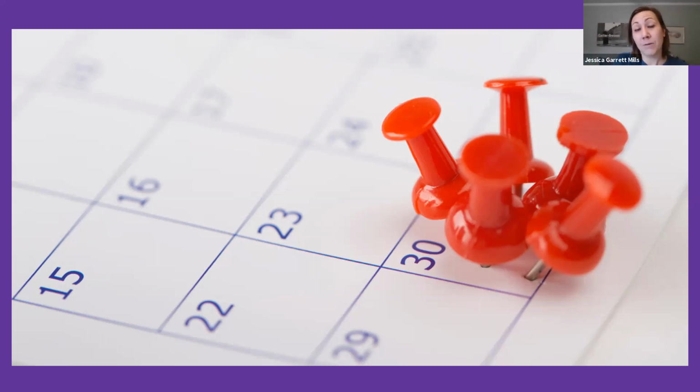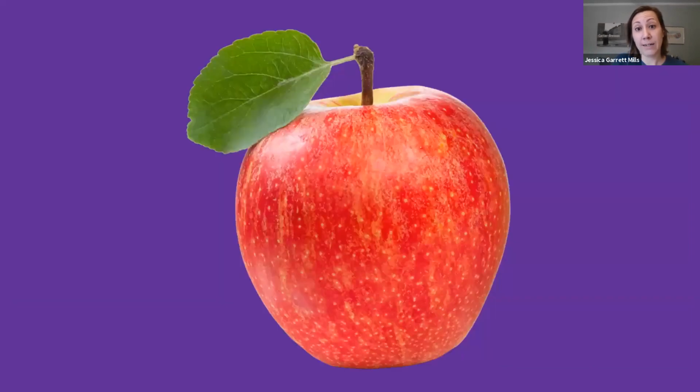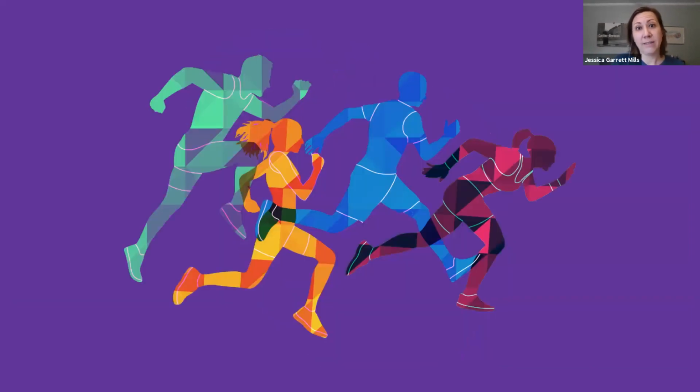We can help make sure that they're taking care of their bodies through eating, which can increase dopamine. Exercise, which is great for dopamine, is also excellent for serotonin, which we'll get back to in a second.